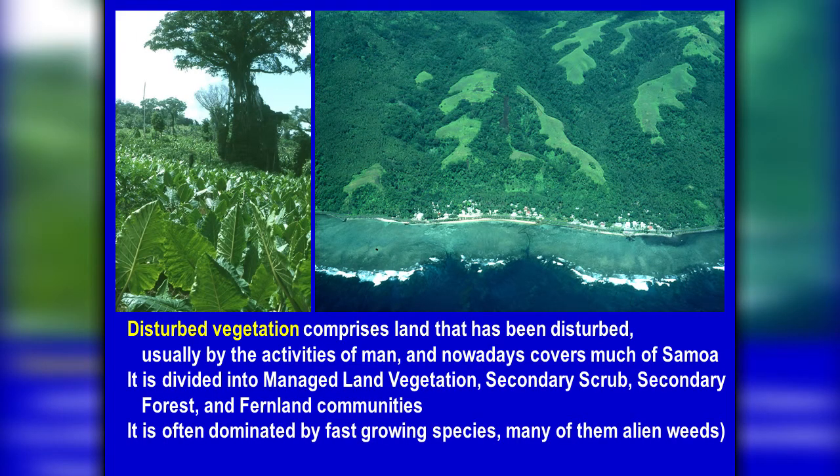The last type is disturbed vegetation, and before people came to Samoa, there was very little of this. There were just natural disturbances. Forest fires were probably rare, if ever. Cyclones would knock down the forest once in a while, but it would still be native species. It wouldn't have changed much. It'll always go back to the rainforest if you give it enough time.